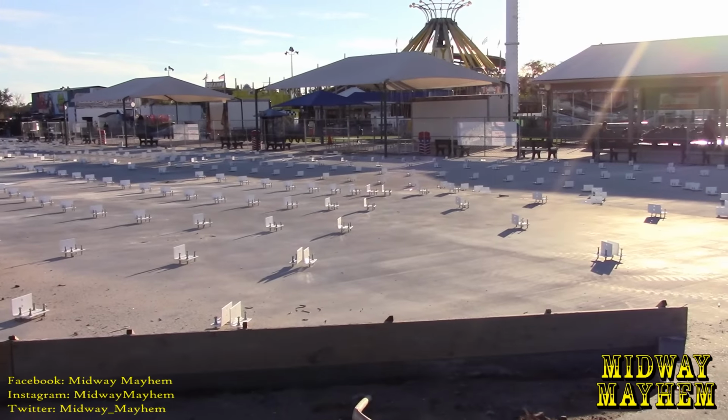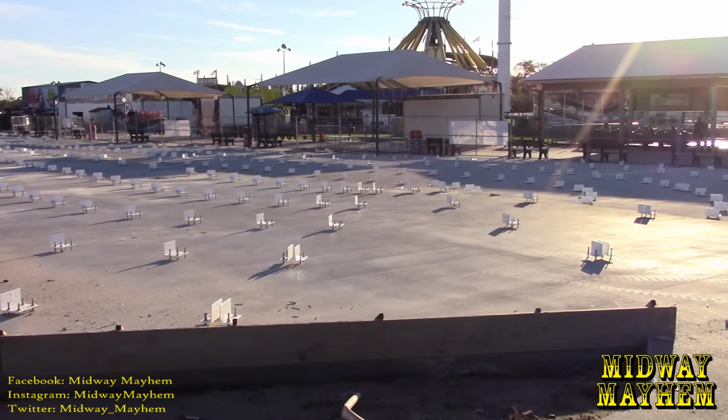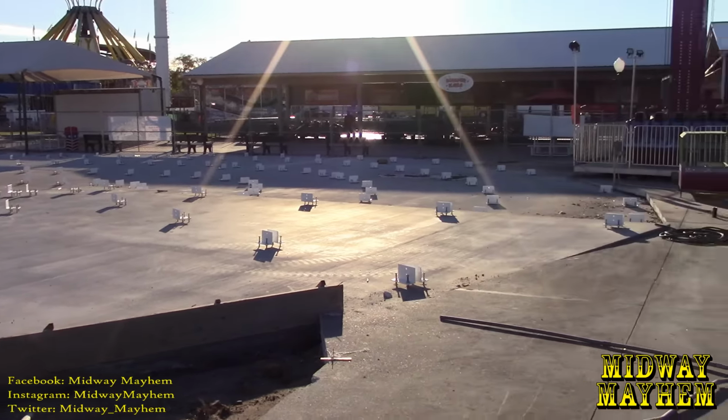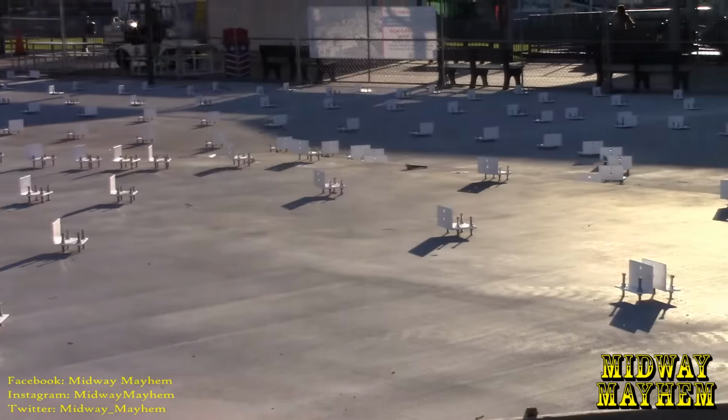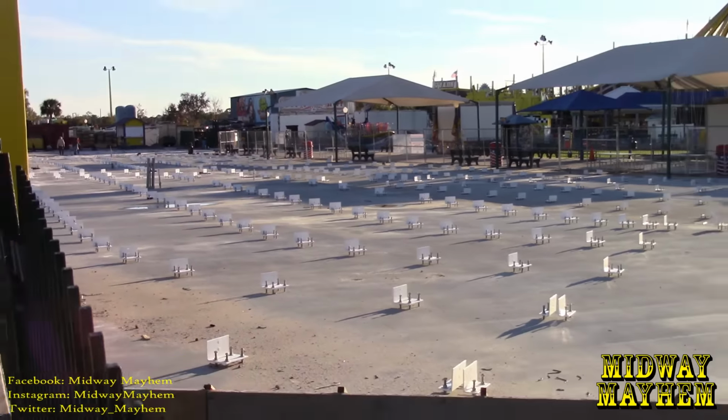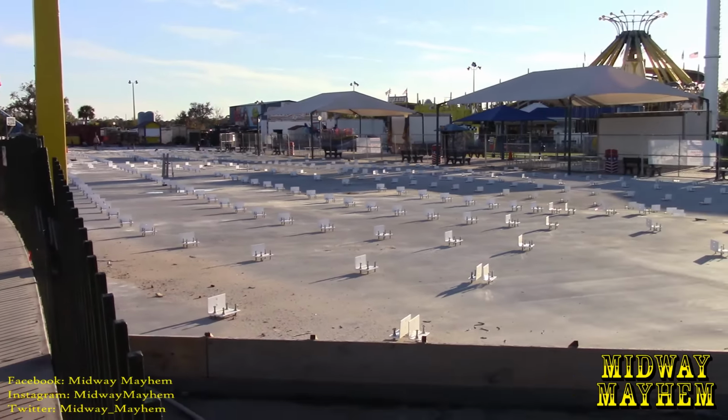Alrighty guys, so here we are at the construction site on the north end, and everything, again, looking just about the same. We still have all those brackets on the ground, just waiting for supports, so hopefully very, very soon, it will be on site. I'm expecting probably in the next week or two, we're gonna have vertical construction.